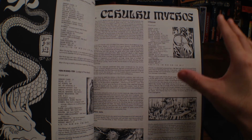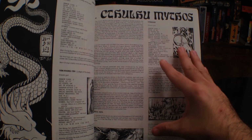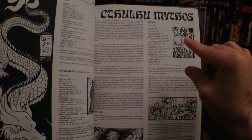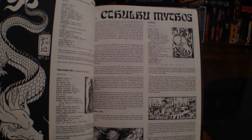Because technically TSR didn't really have the rights to this, Cthulhu wasn't public domain at the time and was being published by one of their competitors, so they really didn't want to push that.